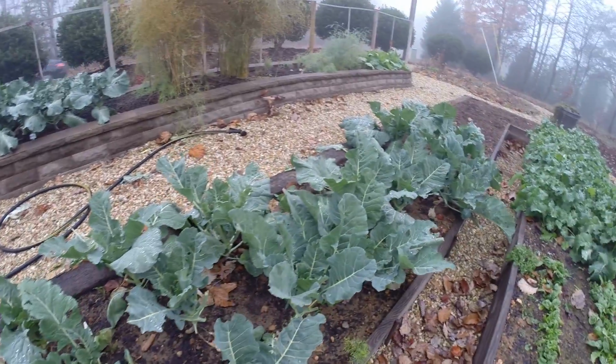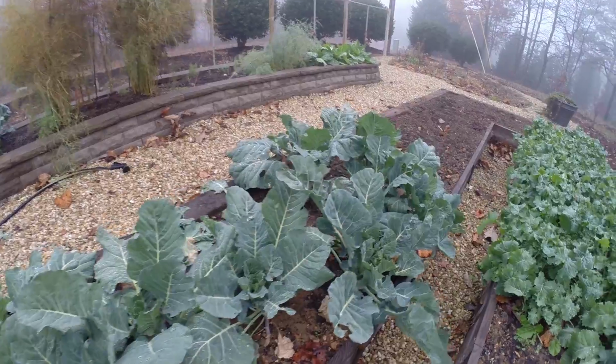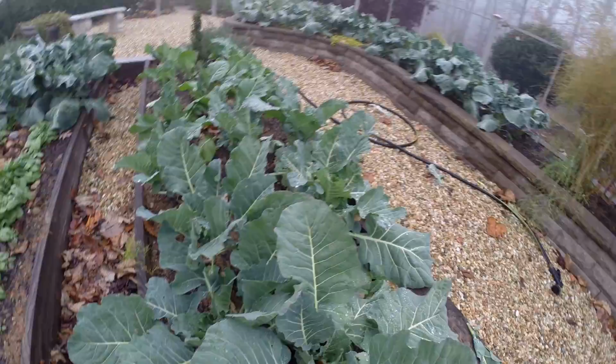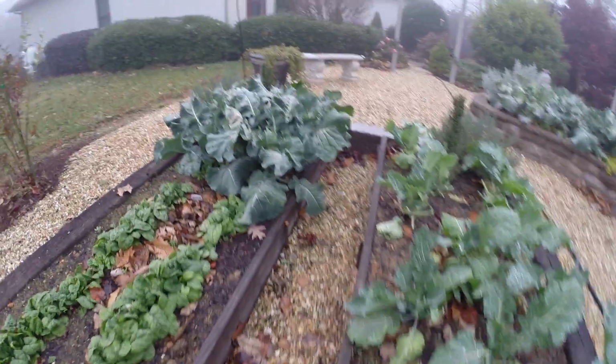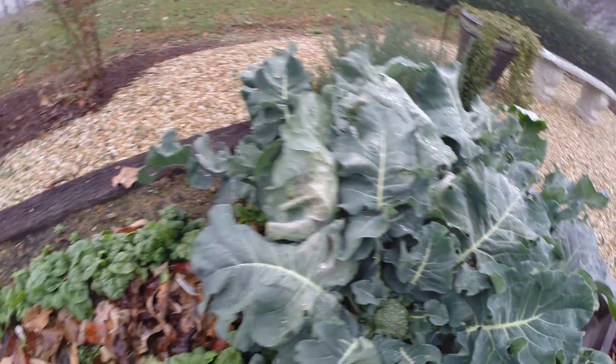We've probably had, I'm guessing, a dozen messes of collards. I mean, we just fry them up. We use some collard seasoning that you buy at Walmart. It's really good. So over here is more broccoli. And you can see the florets are starting to really come up and look nice.